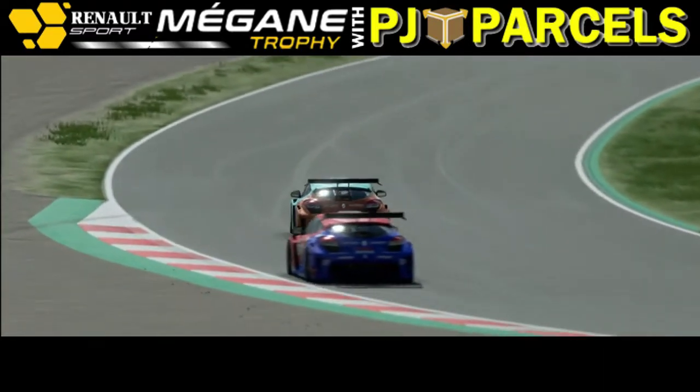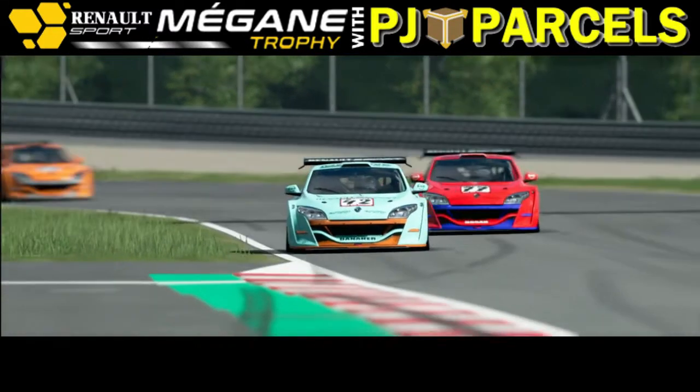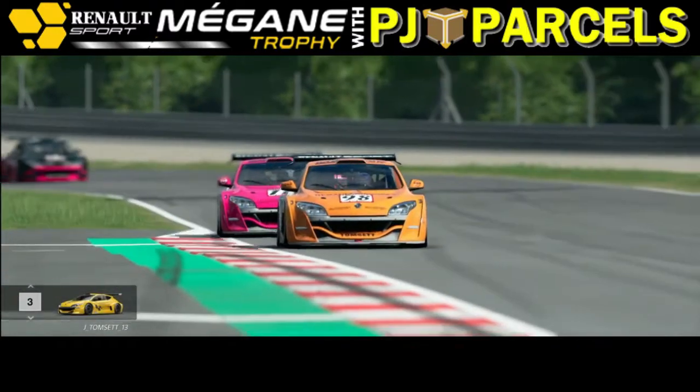As we go back to the leaders and we see Ollie has now been caught by Jordan yet again. Jordan not wasting any time to get back onto the rear bumper of Ollie.